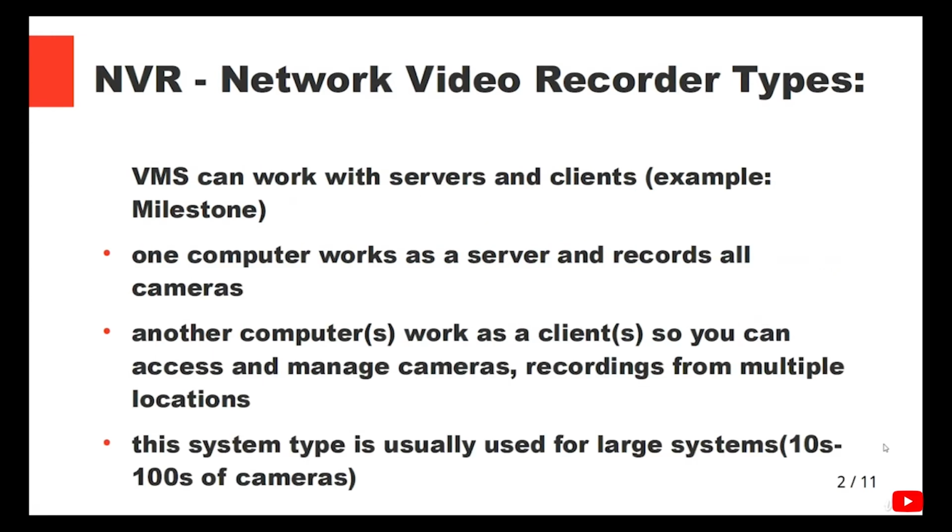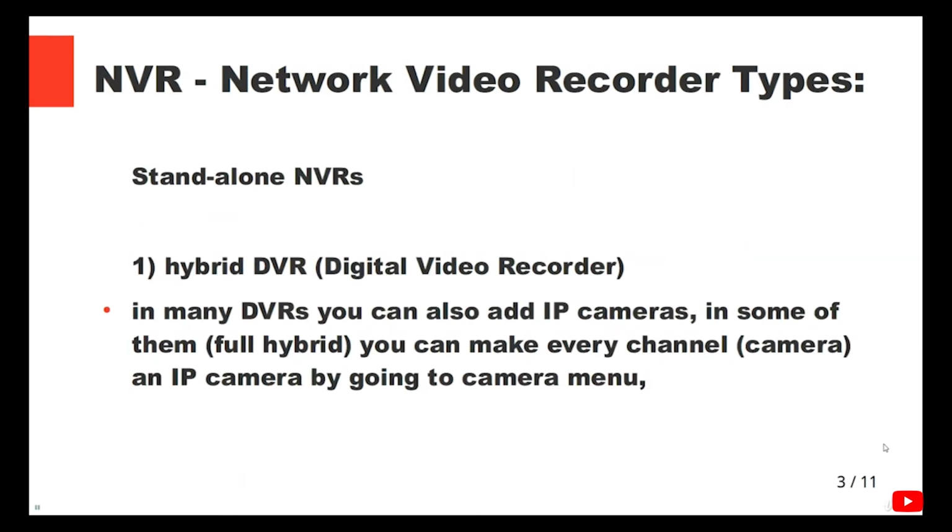As I said, VMS can work with servers and clients. One computer works as a server and records all the cameras. Another computer works as a client, so you can access and manage camera recordings from multiple locations. This type of system is usually used for large systems, tens or hundreds of cameras.